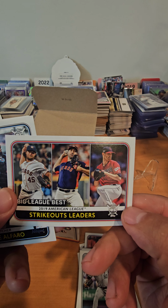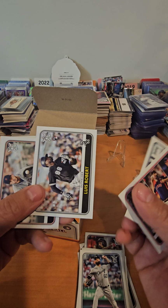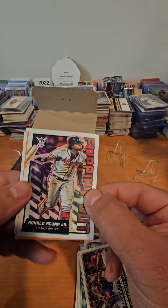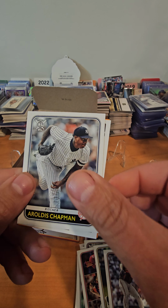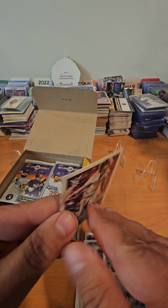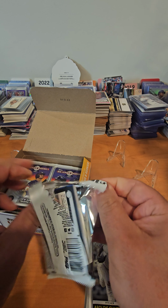Strikeout leaders, American League. I guess Ohtani was not in that category. Jorge Alfaro. Excuse me. Luis Robert. There's a rookie. All right. C.J. Cron. Randal. Here's a, let's see from the back. Chris Davis. John Means. Chapman. Acuna. Flipping out. And Harold Ramirez. Okay. There's a lot of packs to get through, so we'll keep it rolling.